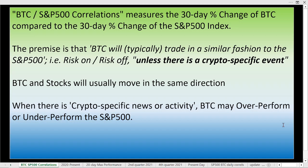Now, typically we'd expect a risk on, risk off approach would work with both, meaning when the stock market goes up, we tend to see Bitcoin go up, and when one goes down, we would expect the other to go down. This obviously excludes a crypto-specific event, such as an exchange going out of business, or maybe some positive news as well. Typically, though, we would expect the two markets more or less to move in the same direction, and when they do not move in the same direction, there's where we see opportunity.